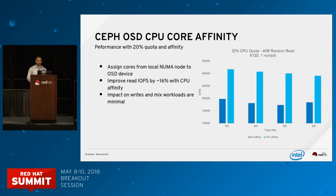Now, in terms of what that means for performance, the effect that we saw was random read performance increasing by about 16%. For writes, it didn't show much improvement, but this is again something where we have to tune and optimize for various different workloads. The graph here shows having a CPU quota at 20%, as well as affinitizing your cores to the Ceph OSD processes, sorry.